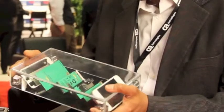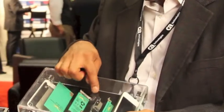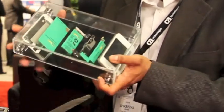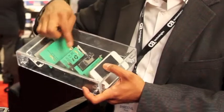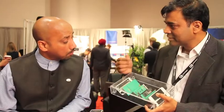An example, I don't know if this is recording, but you can see an example here. We can shape it on the PC board for your iPhone. You can put it as a thin sheet. You can put it as a wrapper around your battery. Wow. It's that thin and flexible.